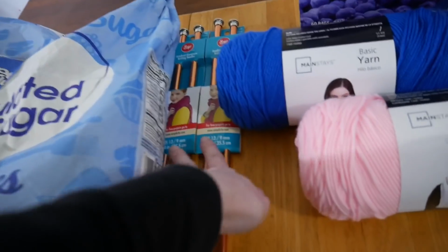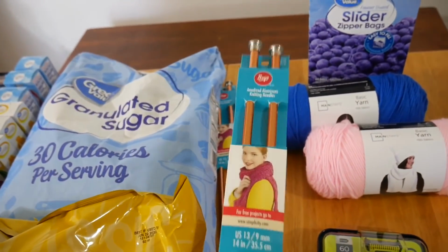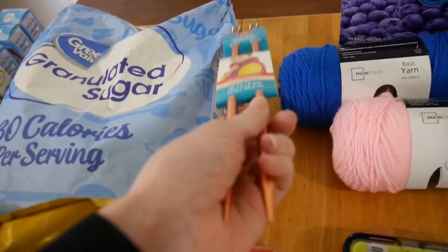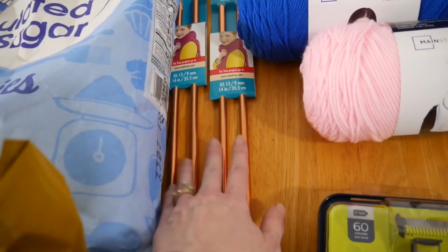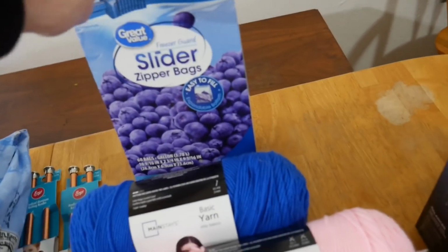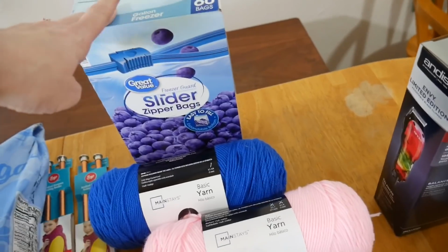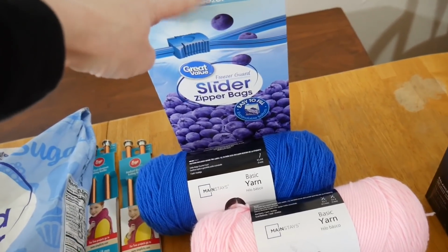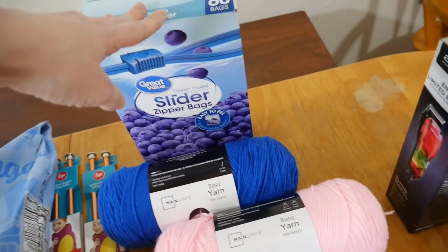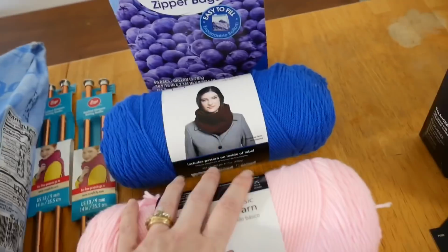Now this is because I bought 2 packages of these big knitting needles. I'm actually teaching some of my kids to knit and myself as well because I didn't know how, and I decided to do something fun for us to learn. And then I got 60 gallon freezer bags. These are because we've been doing a lot of meat packaging, and I'll buy cheese in bulk and package it in gallon freezer bags and freeze shredded cheese.